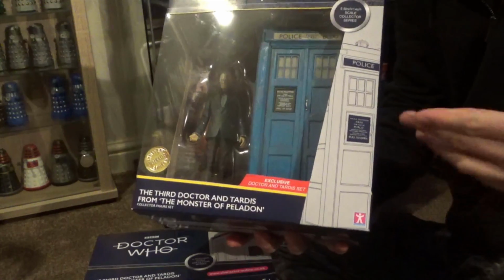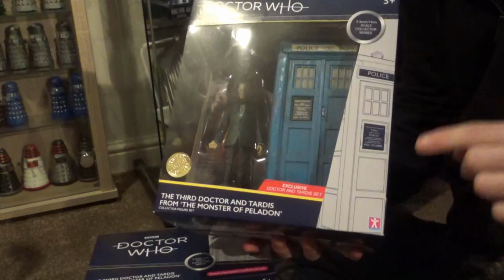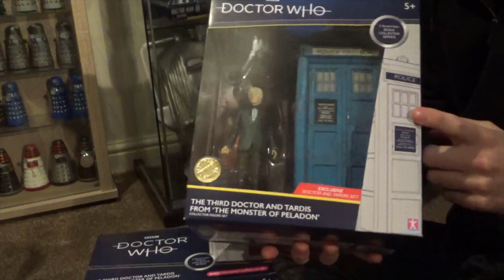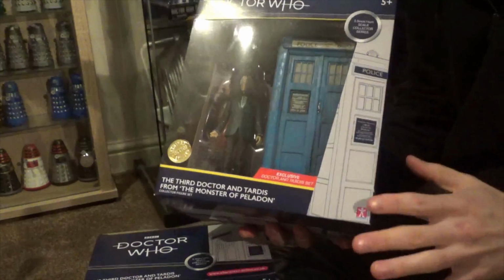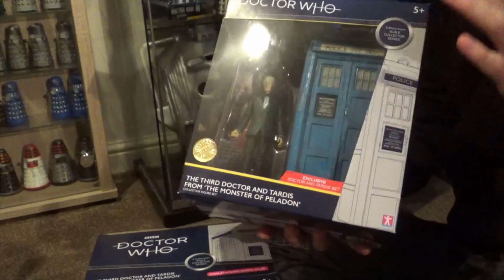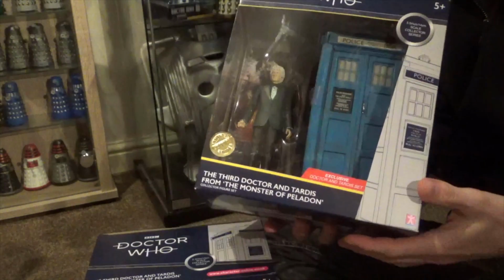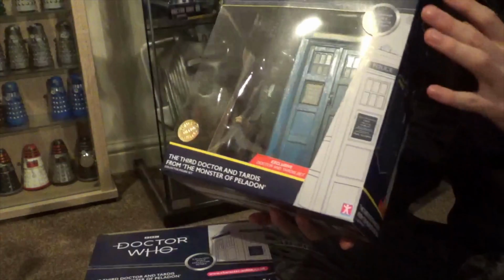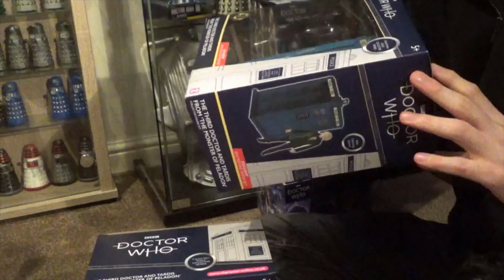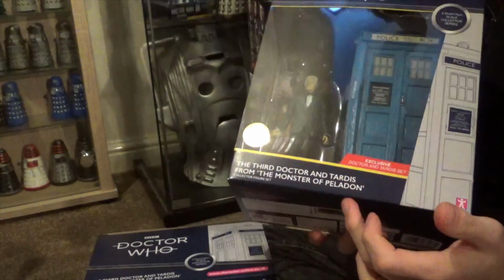Now apparently this set is the one that everyone is trying to track down, and at the moment there doesn't seem to be many. Well, I went to my local B&M and they had over 20 of these sets here. They were all stacked up very nice and neatly. All the boxes seem to be in really good condition as well, so don't worry if your local B&M hasn't got these yet. They will have them in very soon. Probably worth checking next weekend. Give it a week, give it some time for it to come through on delivery, and same goes for the Dalek sets as well. So that is the Third Doctor, John Pertwee, the Monster of Peladon set.